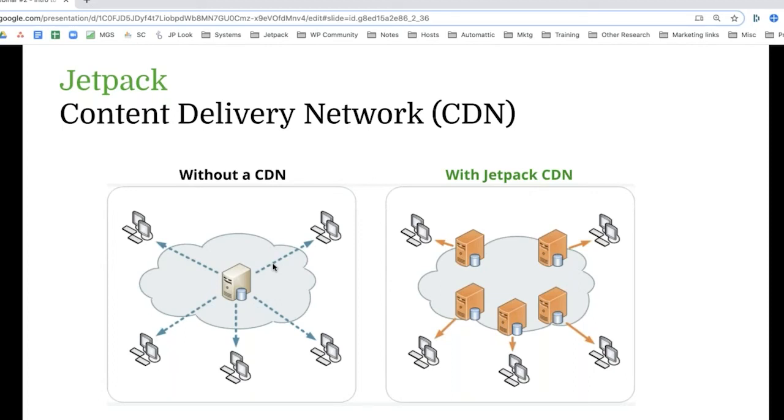With a CDN like Jetpack's, it takes a network of servers strategically placed around the world. So no matter where the person is loading the website from, it's faster. And this is, like I said, important for people on phones or with slower connections. So it's still kind of confusing, but the good news is that this is a free feature in Jetpack, and it takes one click to turn it on. So again, it's kind of a no-brainer, and you don't have to worry about learning all the intricacies of website performance.